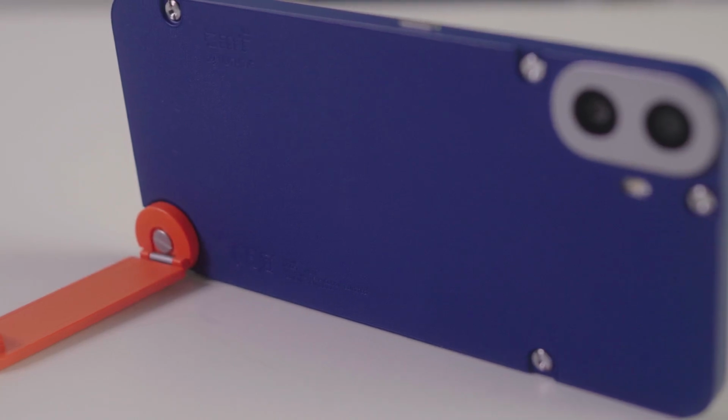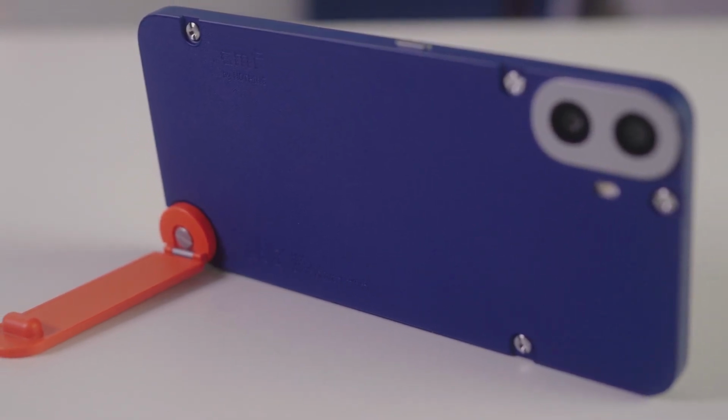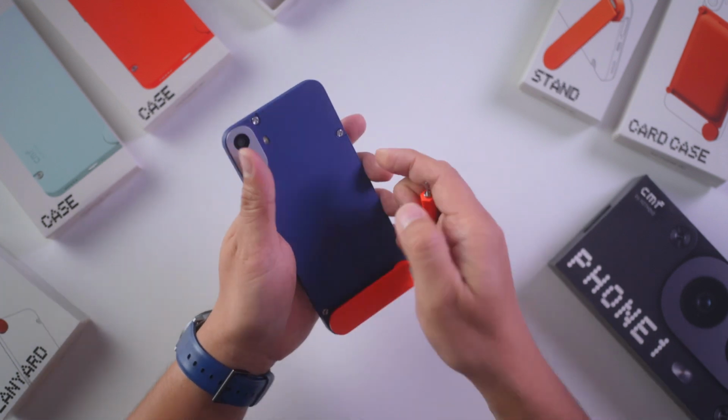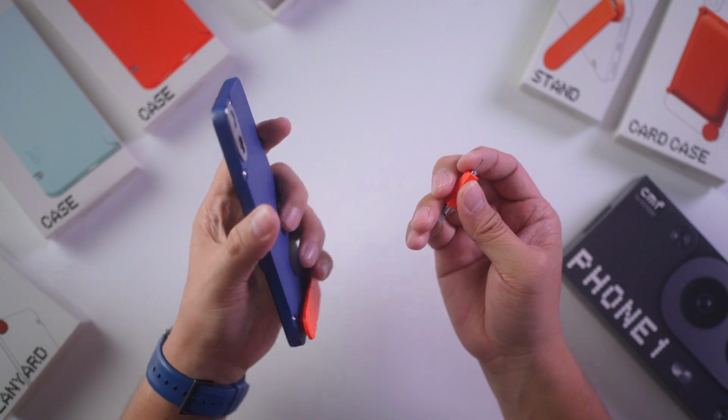The level of customization that the phone offers not only allows for personal expression, but also extends the life of the device by making repairs and probably battery replacement potentially more accessible. I must warn you though, it is not advisable to replace the batteries by yourself. This is where after-sales service come in by CMF via Digital Walker.